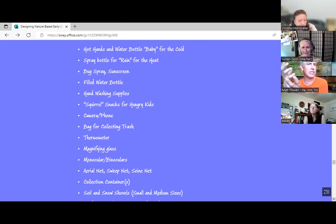Hand washing supplies. So what we do is we dilute hand washing soap in a little Honey Bear, and you put a little soap, and then we have water bottles. We just wash hands outside. A lot of times for licensing, as long as you are washing hands outside before and after meals, and you have everybody's emergency contact information, essentially you're treating every time you go outside like a field trip.